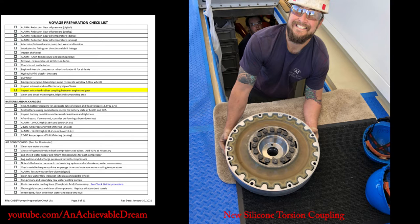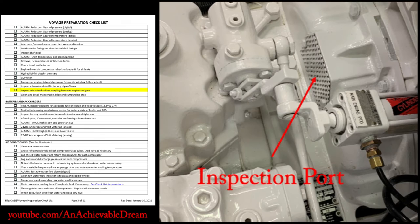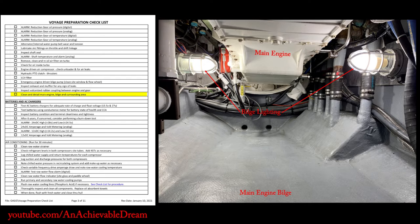There is typically a visual inspection port somewhere on your bell housing. My suggestion is that when your boat is over 12 years old, you should put this on your annual inspection list. Just as with the generators, keeping the main engine bilge clean is essential to quickly identify problems like oil, fuel, coolant, or raw water leaks, or in our case, a piece of rubber coming from our torsion coupling, which is how we learned more than we ever wanted to know about these couplings. Another item you might want to consider is adding supplemental bilge lighting.